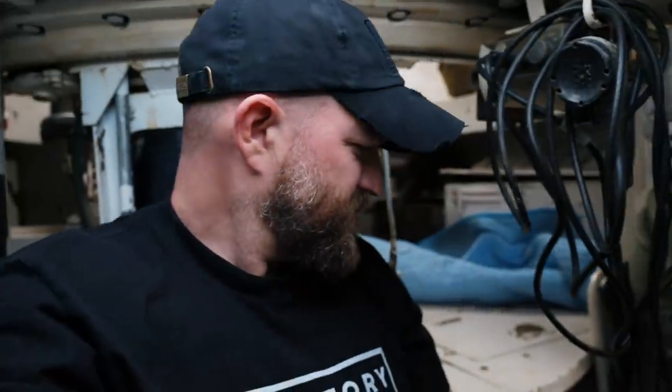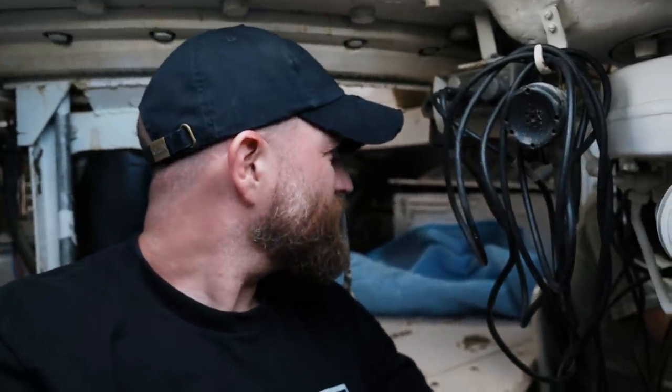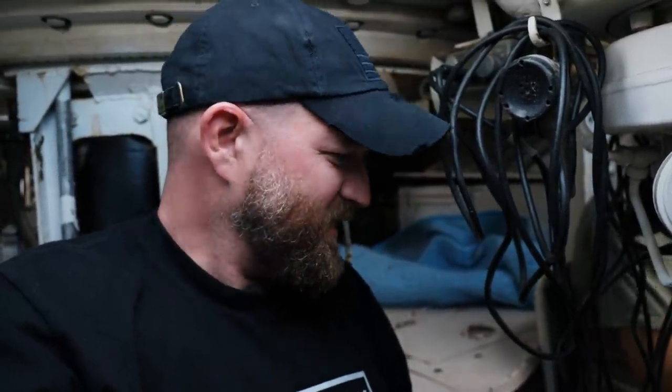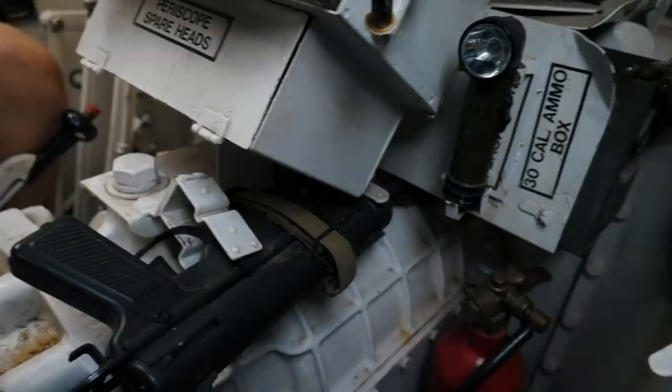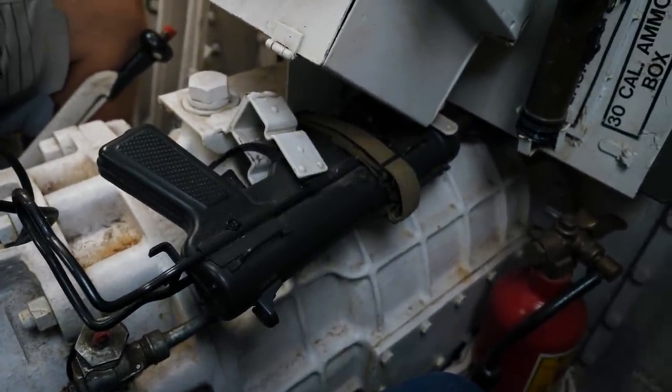All right, so we got some pretty tight quarters in here, and am I in the driver's position or the assistant driver's? You're in the assistant driver's position. Okay, all right, I'm in the assistant driver's position, which is where I should be. That makes the most sense since I have no idea what I'm doing. But look what we have here. I didn't know that I was going to be equipped with a grease gun here as well. So that's pretty sweet.